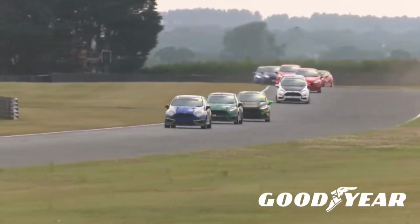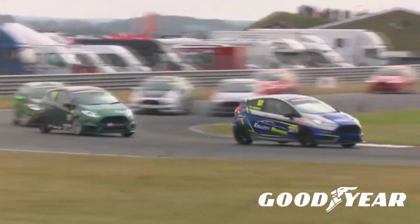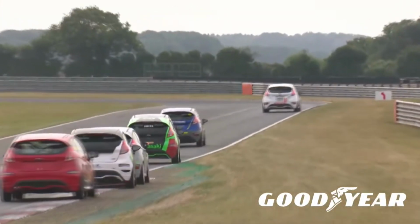Third place for Zach Lucas. Fourth for Rob Smith. Fifth for Jamie Going, ahead of Simon Horrobin in sixth. Seventh place. Oh, and there goes Simon Horrobin again, diving up the inside into the hairpin Agostini. He was braking so hard, but he's got through.